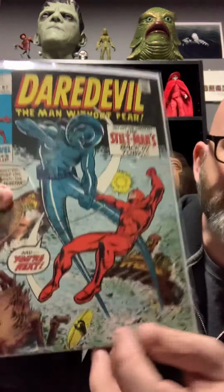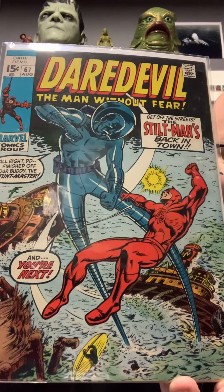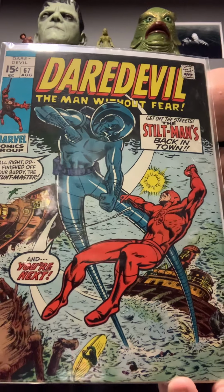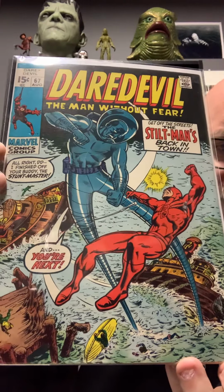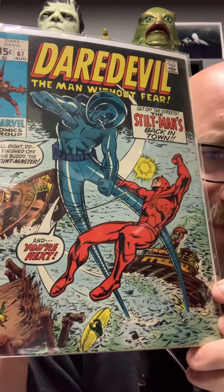Number 67, here we go, Stilt Man. I have no idea what Stilt Man can do, but the only thing I know he can do is just get tall. I mean, what other kind of powers can you have? But you're going against a blind dude with, you know, a stick, and you got on stilts, so I don't know. Not a lot of fighting going on, I guess. I'm not scared of neither one of them too much.